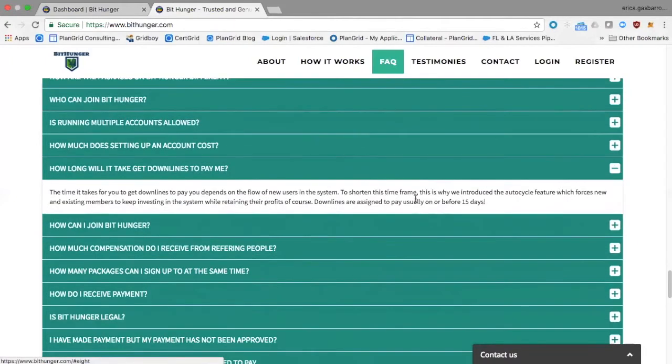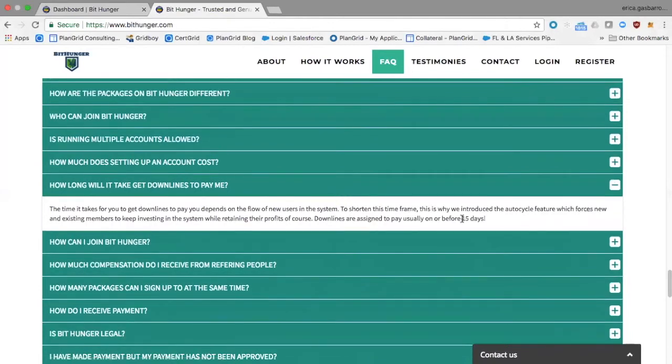How long will it take to get downlines? It just really depends. It depends on how many people are entering the system. If you want to shorten this time frame, this is why we introduced the auto recycle feature, which forces new and existing members to keep investing in the system while retaining their profits, of course.